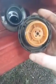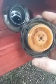Did that to all 3 of those. I haven't checked the gas cap on this thing. I have not set up a fuel pressure gauge on this thing. Maybe it is a gas cap. I couldn't guess.